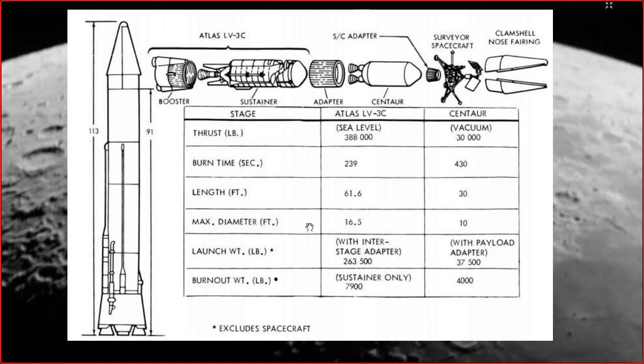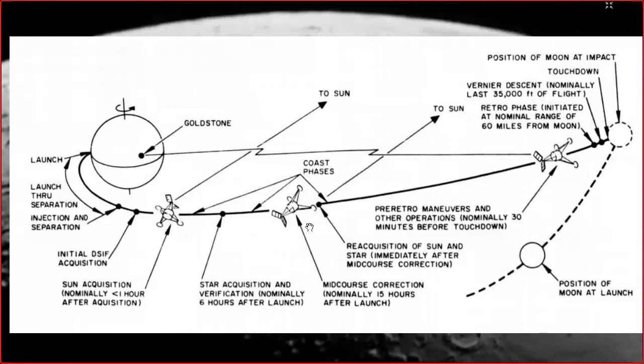So that Centaur was used to get into Earth orbit and then reignited to get the spacecraft to the moon? Well, yes and no. That was the original intent, a little bit like Apollo, where you go into lunar orbit and then do a second burn to go on trajectory. Because Atlas Centaur 8, AC-8, was meant to demonstrate that but failed, they decided to have a direct launch, a direct trajectory without a parking orbit.